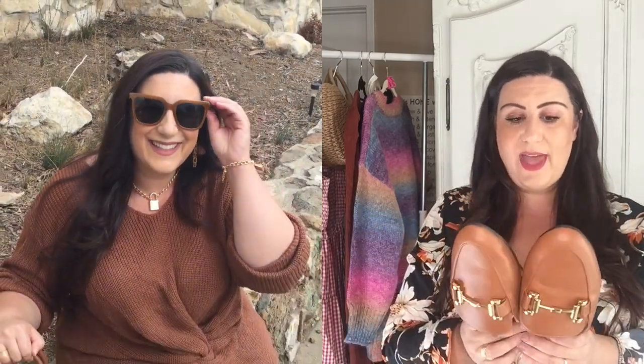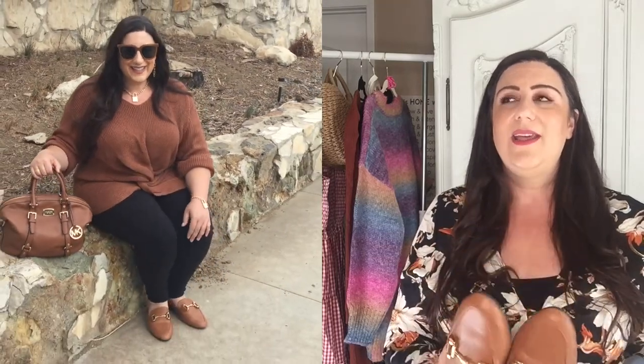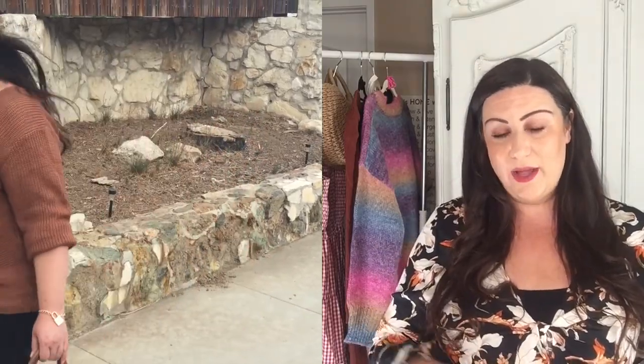Now, I will say, if you need arch support, these are very flat shoes. For me, I'm great in these. I have no issues with that. But if you're one of those people where you need a little bit of support, that might be a problem. They also come in white and black as well. So I think I'm going to go back and order them in white and black.